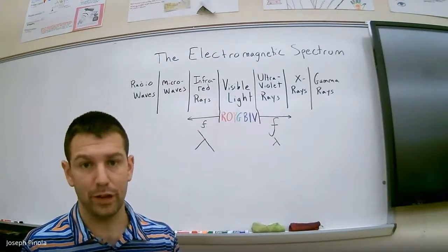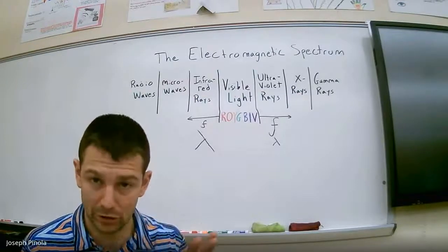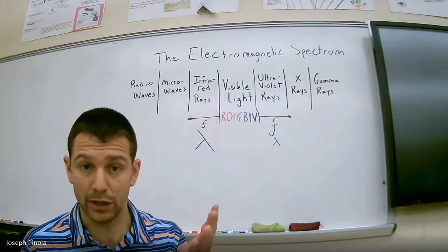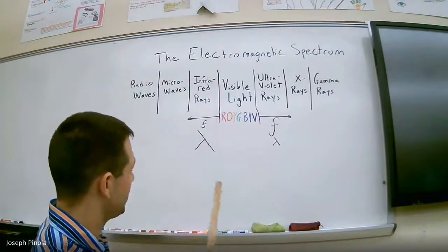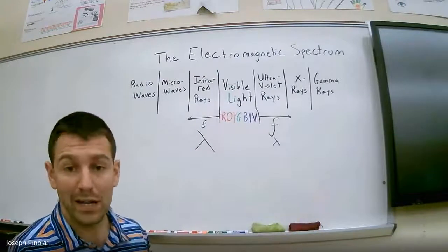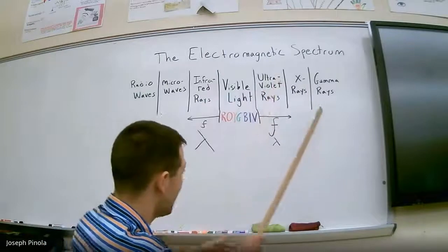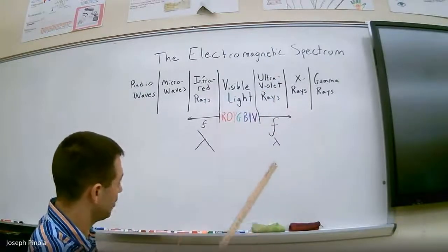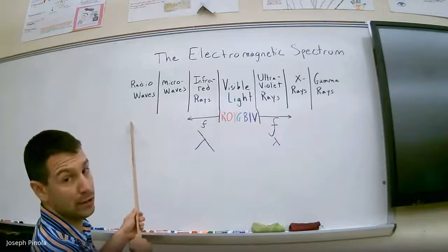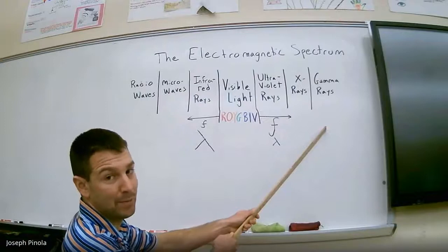You might recall from the last time that we spoke that there are 7 different types of electromagnetic waves, 6 of which humans cannot see. On the board behind me is a list of those 7 types, ranked in order from lowest frequency, which is radio waves, to highest frequency, which is gamma rays. They're also ranked in order from longest wavelength, radio waves, to shortest wavelength, gamma rays.